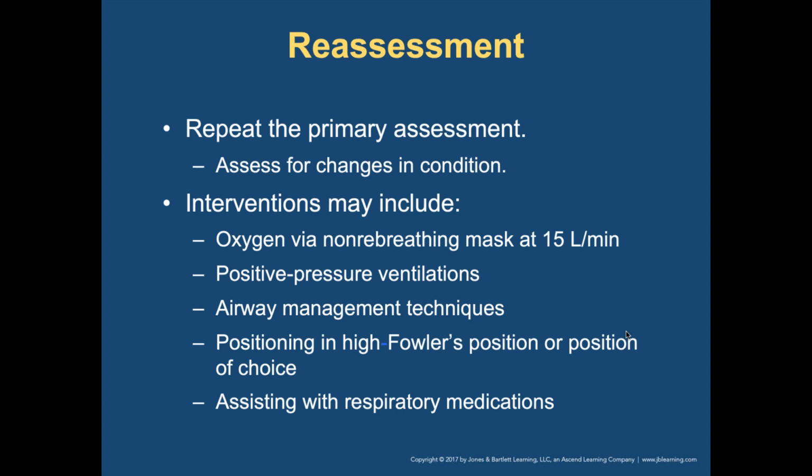So in your reassessment, let's reassess all the things that you found in the beginning. Is this fixed? Has anything changed? Has their blood pressure gone down or has it gotten worse? I need to know that. You want to confirm any of the interventions you did and what the patient's status is.